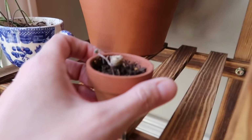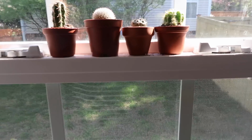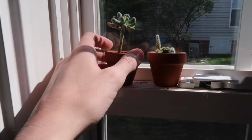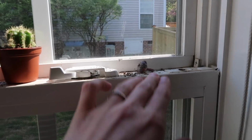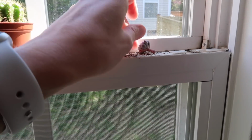Okay, so this guy wasn't doing great, so I beheaded him and then made him callus. So when you behead a succulent, let's see. Okay, so this one, it's really tall and it's kind of ridiculous. So I could behead it. I could cut it about here and then let it air dry for about a week to callus. That way when you bury it, the bacteria won't get into an open wound.